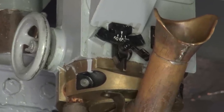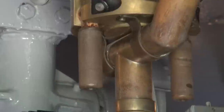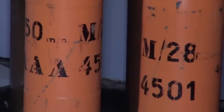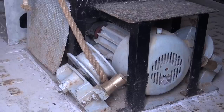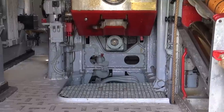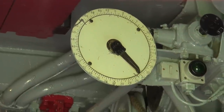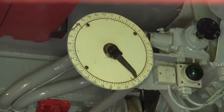I love the speaking tubes, but they can still yell orders to each other. And it really looks like the complete turret is here. Full elevation, everything. Absolutely awesome.